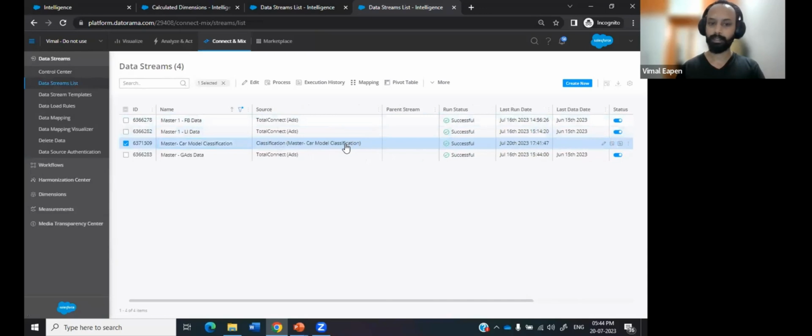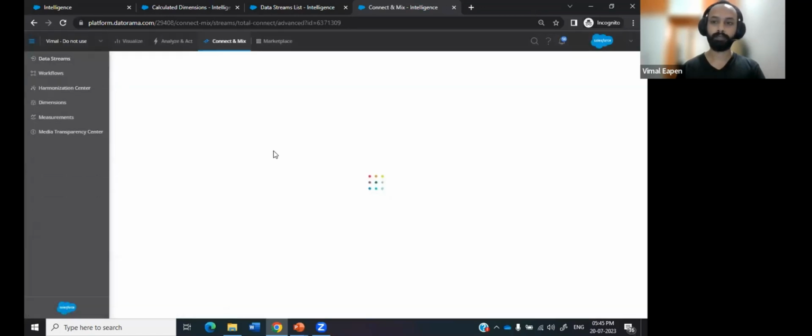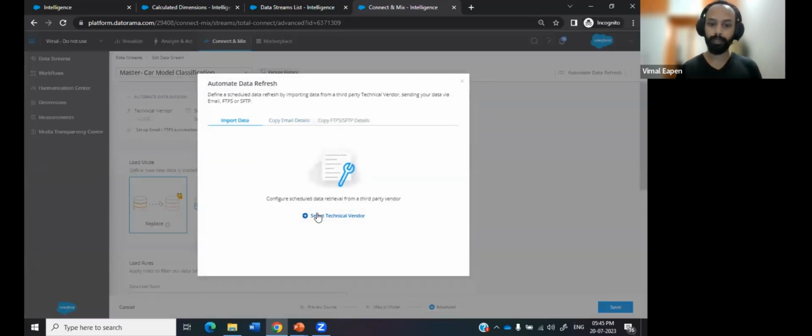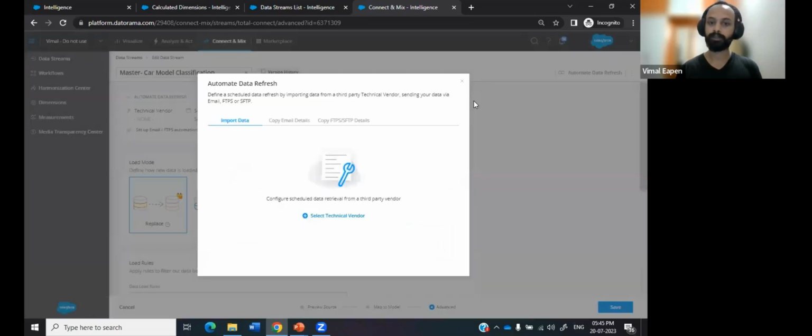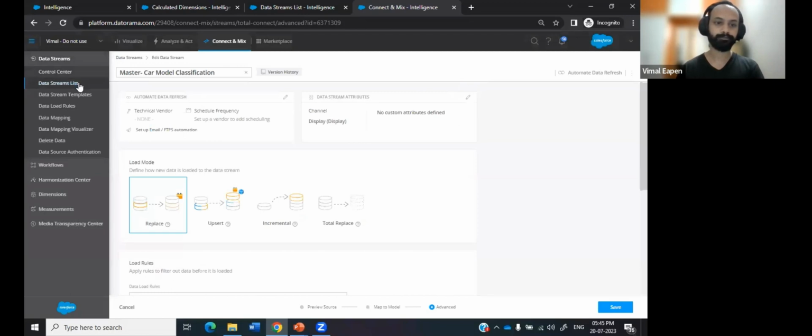Now, this works like any Total Connect, so you can automate it via scheduling of that file, either through an email delivery or other import methods like Google Spreadsheet and the like. So the whole automation process can be maintained as well.